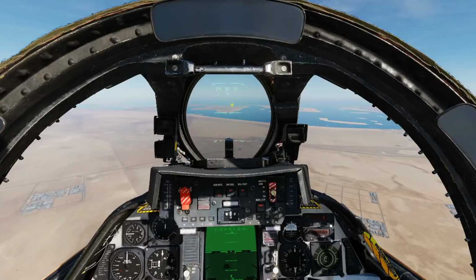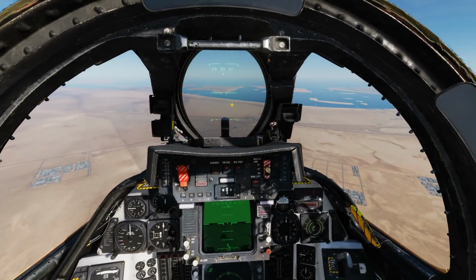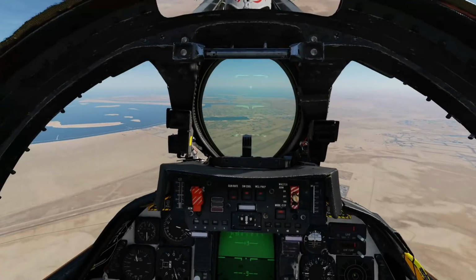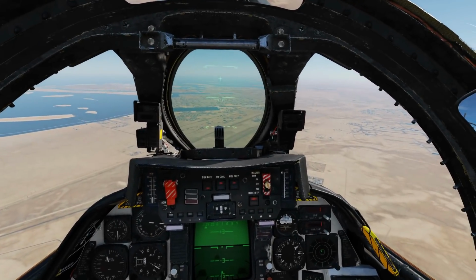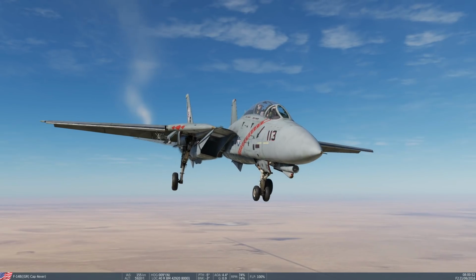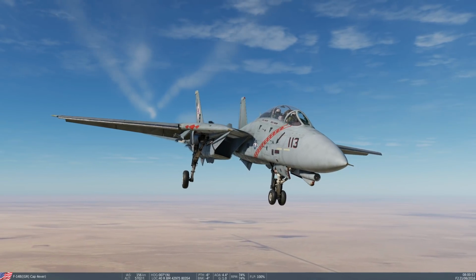Right, now we're going to try and shoot the AIM-9 with our flaps and slats down, so let's get in configuration. So, first of all, let's get nice and slow, air brake on. Okay, valued viewers, we've got everything as dirty as we can get. Stand by for launching this missile. Ha ha ha! Didn't do anything. Didn't do anything, RC.